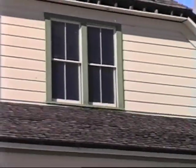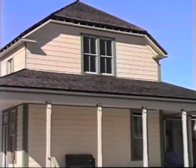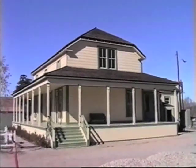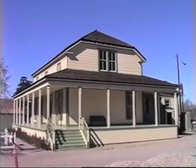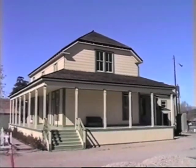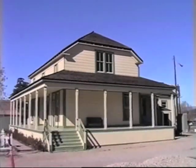The house then sat in the middle of a huge feedlot where 10,000 to 17,000 head of cattle would be fattened for market, near the present Colossus at Six Flags Magic Mountain. In 1956, another cattle foreman moved in and lived in the house for the next 17 years until Magic Mountain created an overflow parking lot in 1973.